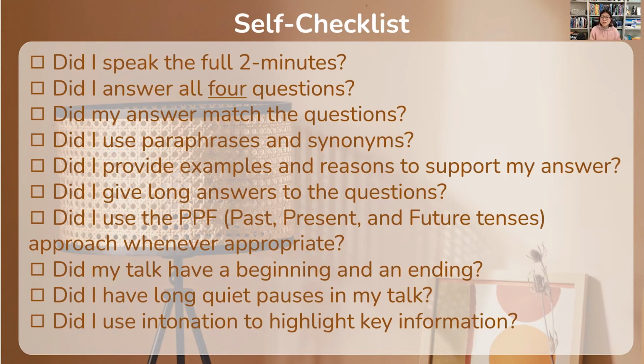Did I give long answers to the questions? I think I did that as well. So this one, did I use the PPF approach whenever appropriate? PPF is the past, present, and the future tenses. Are you using all of those? Are you giving yourself a chance to use all of these tenses as much as you can?